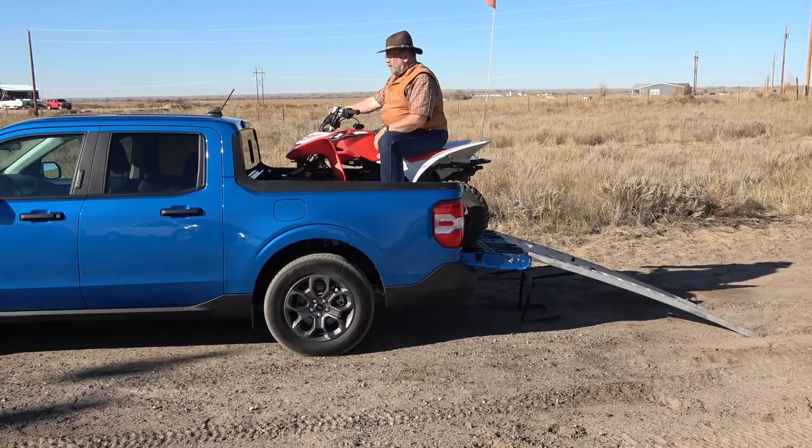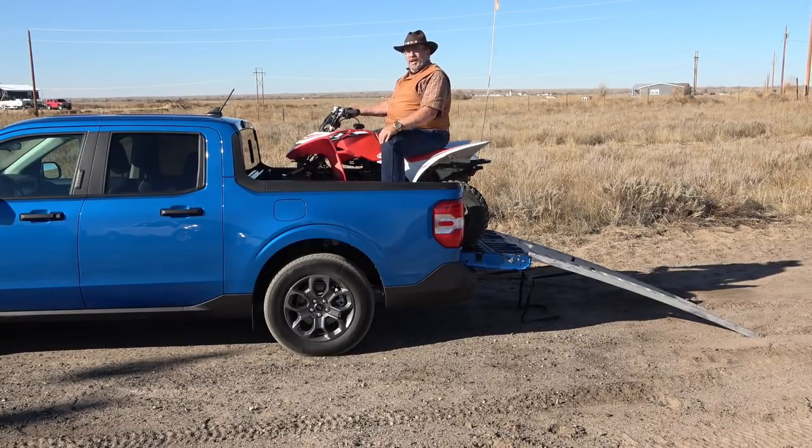So, pretty cool. It's a neat little truck. Actually has a lot of room in the front. It's a comfortable ride. But I have a lot more to tell you about it when I get back from Vegas. So, come join us for the review. It'll be several parts, so stay tuned.